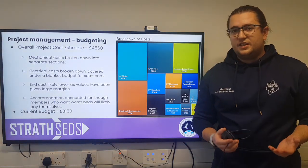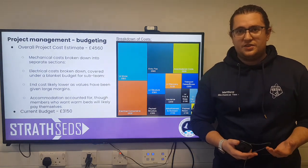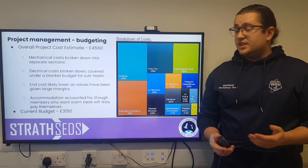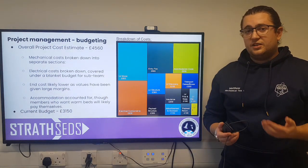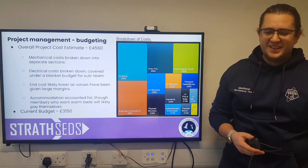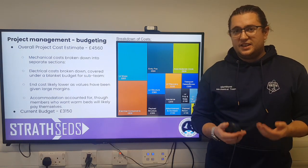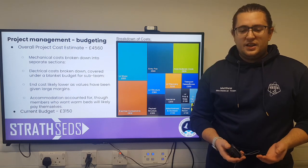End costs are likely going to end up lower than what you see here. We've given them quite a big margin just for safety for planning at this point. Accommodation has also been accounted for in this budget. However, members who want their own warm bed are likely going to pay this themselves, as camping is a cheaper alternative. Our current society bank account, our budget, is sitting at roughly £3,150, give or take a few radio modules.